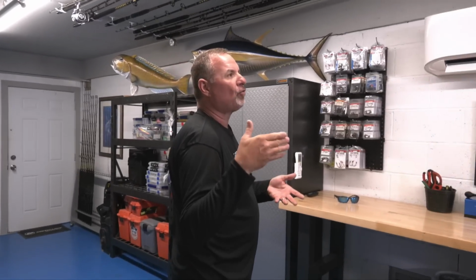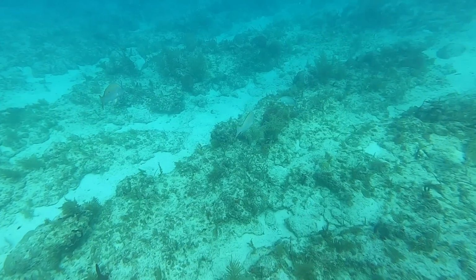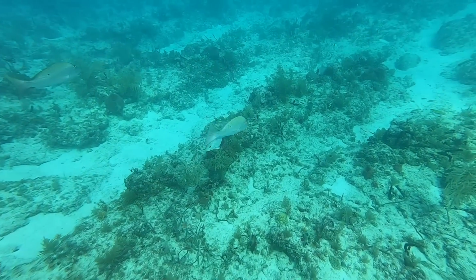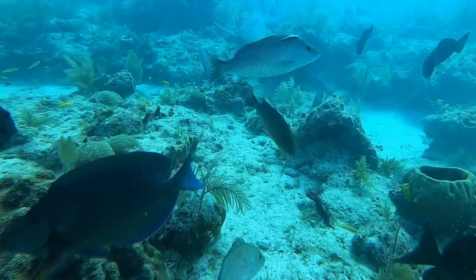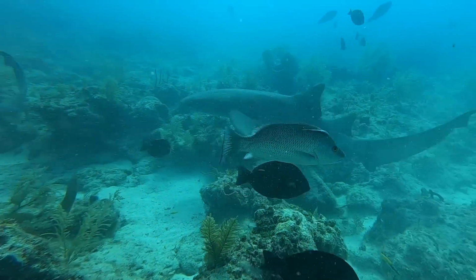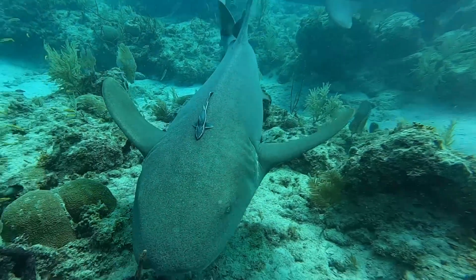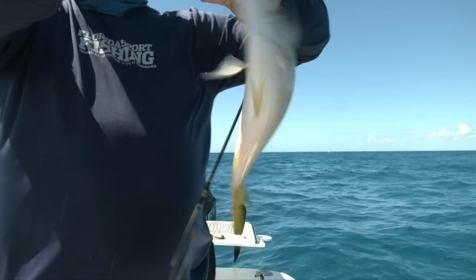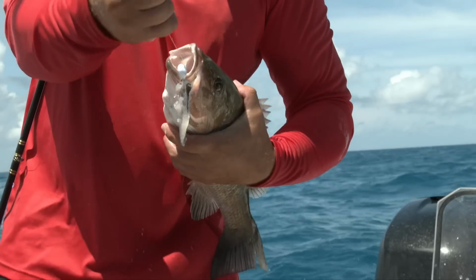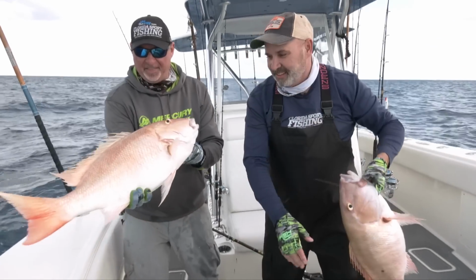The Florida Keys reef system is so prolific, it's so alive. It all starts with the crustaceans and the bait fish, and of course you can follow the food chain up all the way to sharks and the major predators, barracudas. But for the most part, we're really targeting a variety of snapper: yellowtail snapper, lane snapper, mangrove snapper, and most importantly, the mutton snapper.